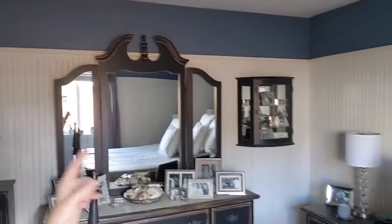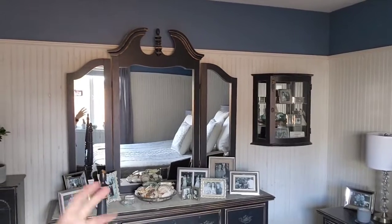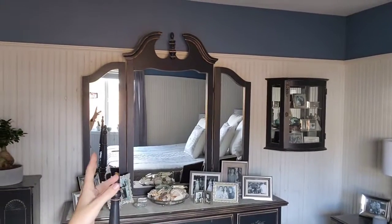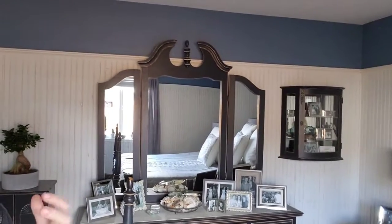I don't think so. So today we're gonna deep dust my sort of photo gallery, and I'll give you a little quick tour of that. And then over here, we have a curio with some special framed photos of me and my daughter's wedding. So we're gonna take all that down, give it a real dust and a real wipe down.